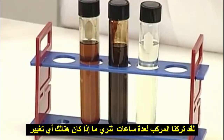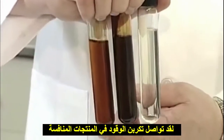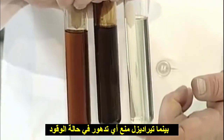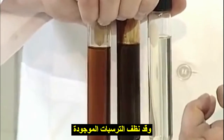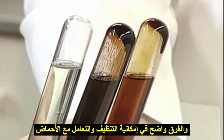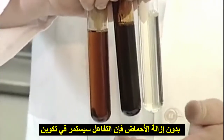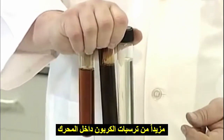We've allowed this to sit for an additional hour just so you can see the dramatic change. The carbonization of the fuel has continued with the other two competitive products, whereas our product has prevented any further deterioration of the fuel and has actually cleaned up the existing deposit that we made. And you can really see how dramatic this is, this improvement in cleaning capability and neutralization of acid. Without the neutralization of acid, the process continues, and it continues to form more deposits throughout the engine.